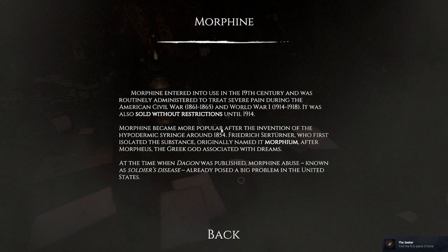Morphine. Morphine entered into use in the 19th century and was routinely administered to treat severe pain during the American Civil War and World War I. It was sold without restrictions until 1914. Morphine became more popular after the invention of the hypodermic syringe. Around 1854, first isolated, originally named it morphium, after Morpheus. At that time when Dagon was published, morphine abuse, known as soldier's disease, already posed a big problem in the United States.